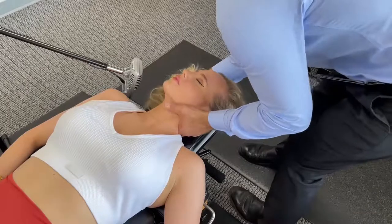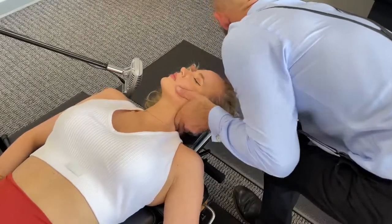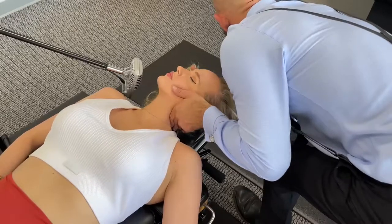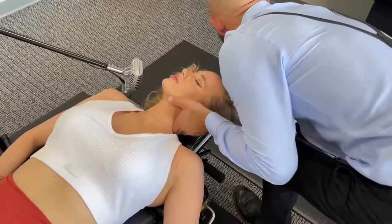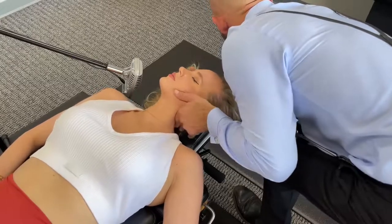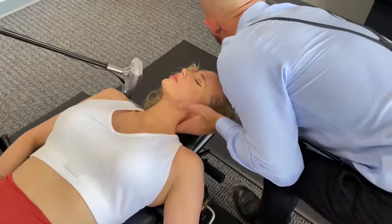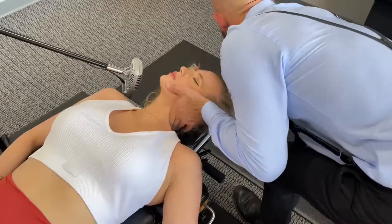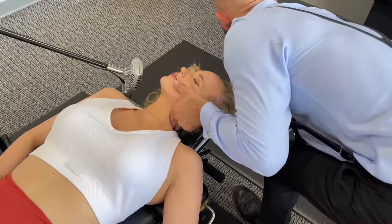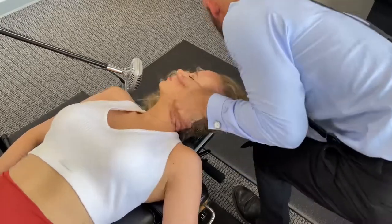To the side, nice and gentle, following the breath. Good. Just testing first to see where we're gonna push. Good. All the way at the bottom here. Sinking in.